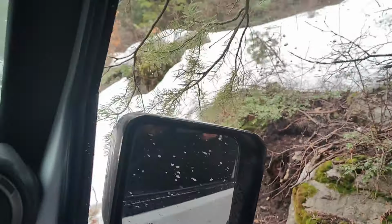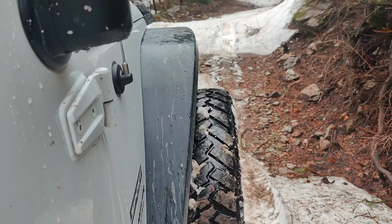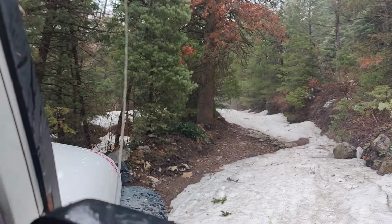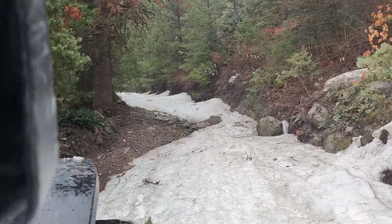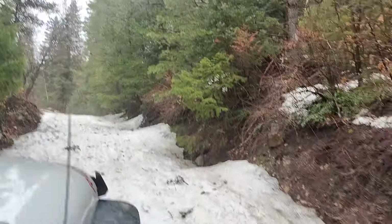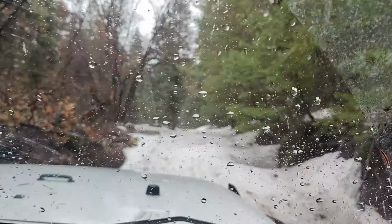Whoa. So these are some big snow drifts. So the only thing we got to do is, I think we're here. You just got to make sure you don't get stuck. Getting pelted. Nice. This may be the end of the road, because that is deep up there.